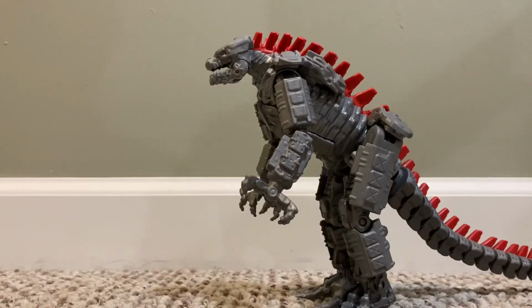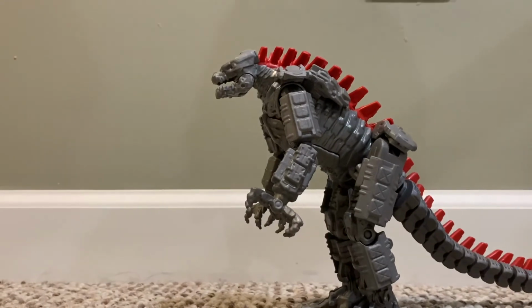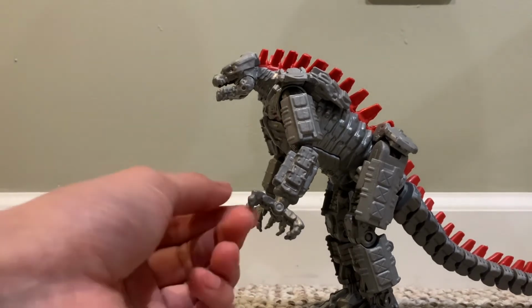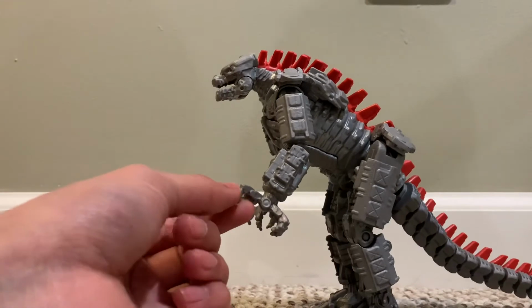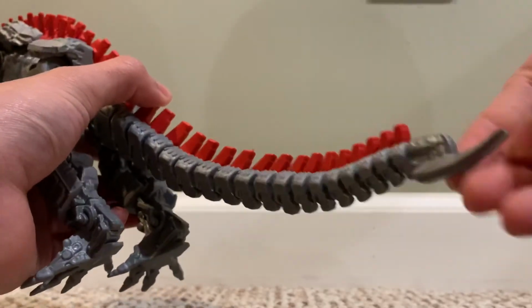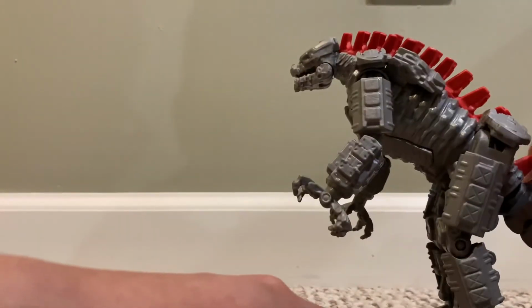Alright, we can go ahead and look at the detail now. As you can see, most of this figure is just gray plastic. The dorsal fins are red. A lot of the areas that look pretty sharp, like the claws and the end of the tail right here, all that's, I guess, soft plastic, so that way kids don't hurt themselves when playing with these.